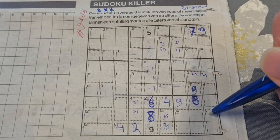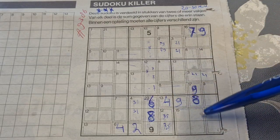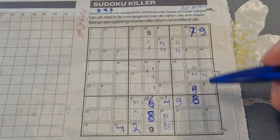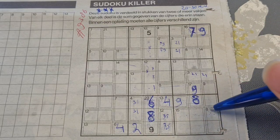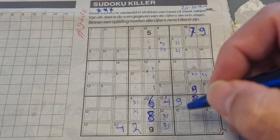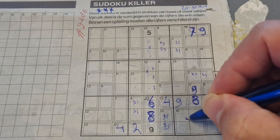I need a 4 here. Well, 4 in this row, 4 in the last row. So in the row between, only 3 places left for the 4: here, here, or there. I cannot place the 4 in the box of 8, otherwise I need another 8. Double 8 is not allowed, so the 4 could be here, could be there.